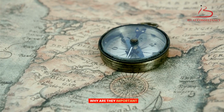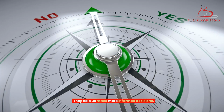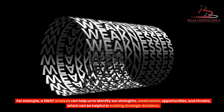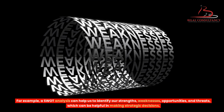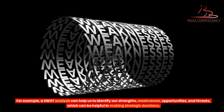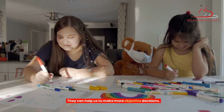Why are they important? Here are some of the key reasons why decision-making tools are important. They help us make more informed decisions. Decision-making tools can help us to gather and analyze information more effectively, which can lead to better decisions. For example, a SWOT analysis can help us to identify our strengths, weaknesses, opportunities, and threats, which can be helpful in making strategic decisions.